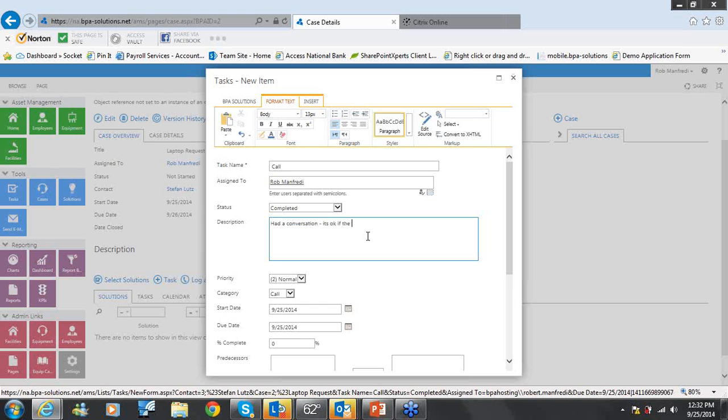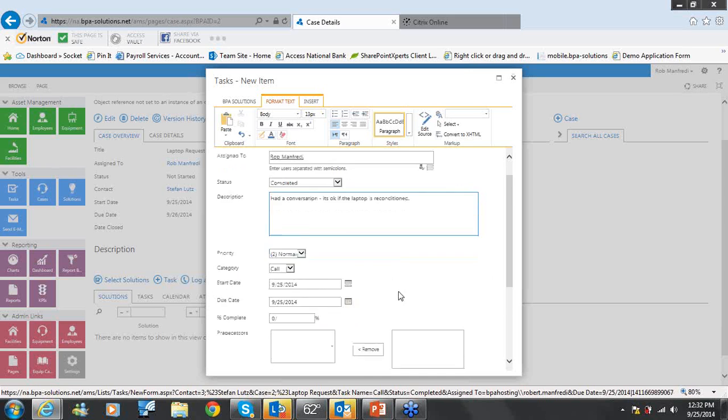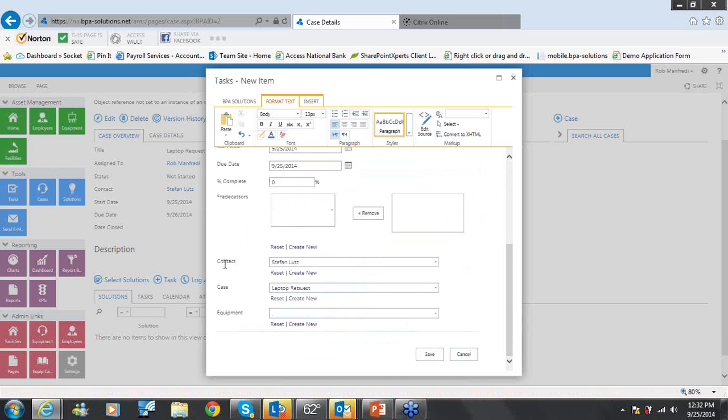It's okay if the laptop is reconditioned. So we just log that. You can see it's already related to the contact Stefan. It's already related to this case laptop request. We'll go ahead and save it.